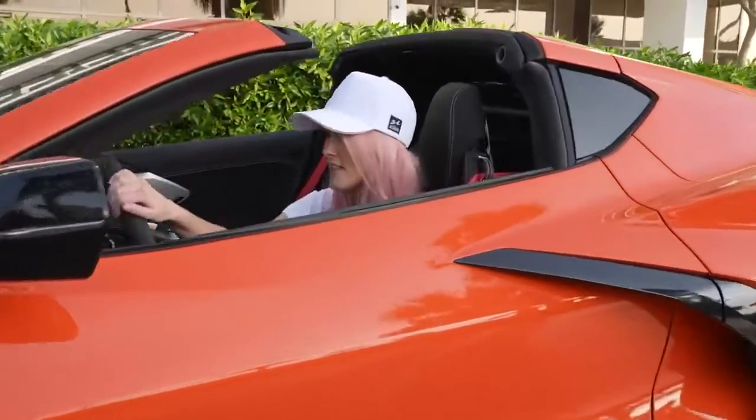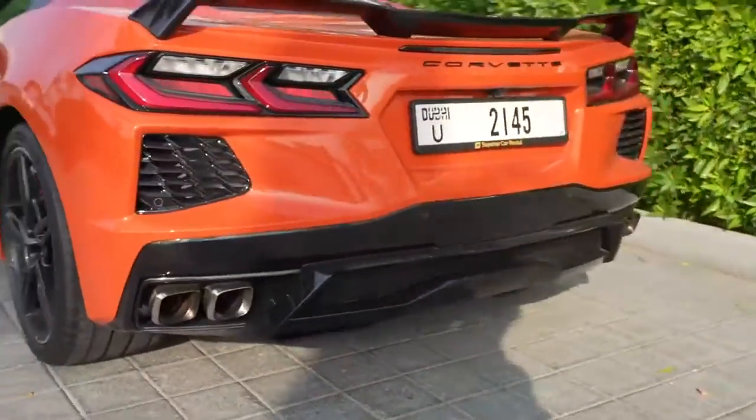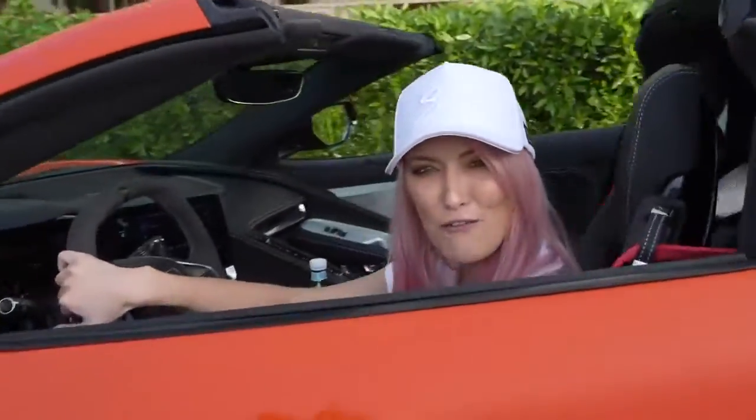Right, listen to this, guys. Ripping a couple of band-aids off with each throw down of the foot. I couldn't even get this car from Chevrolet, you guys. It is in such high demand.